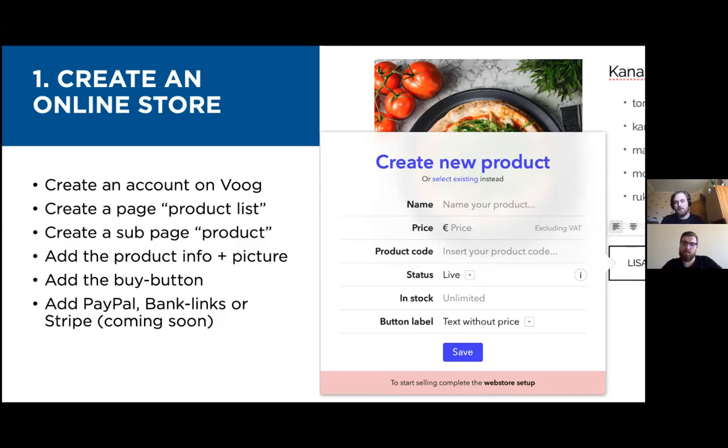Once you've created the product pages, you just have to add the product picture and fill out the information, like, I don't know, this is the best lasagna in the world, made according to my grandmother's recipe. And then you just have to add the buy button.